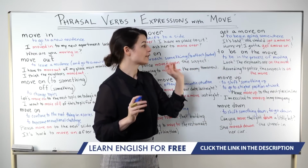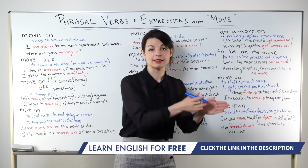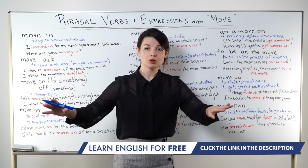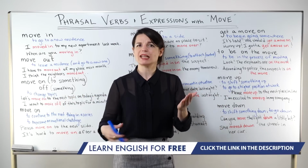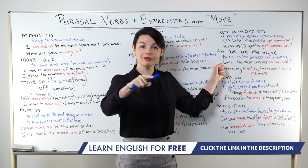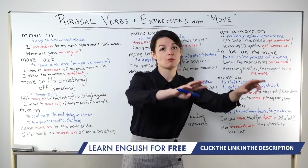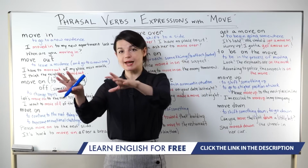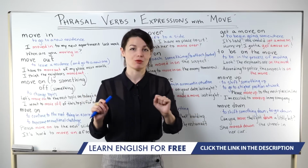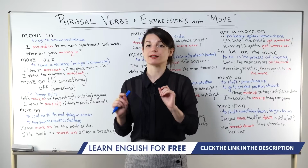Okay, next is to be on the move. To be on the move means to be in the process of moving. You can use this to describe animals, to describe people, to describe pretty much anything that moves on its own. So, for example, look, the elephants are on the move. So it sounds like they're in the process of moving somewhere. Maybe we don't know where, but right now this group of creatures is in the process of moving. They're on the move.